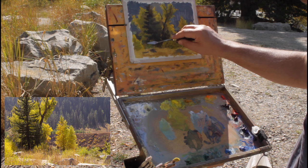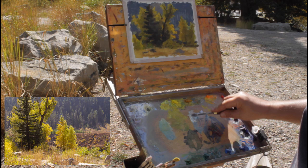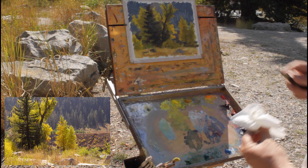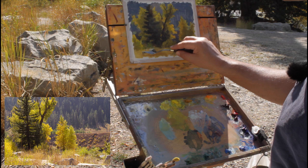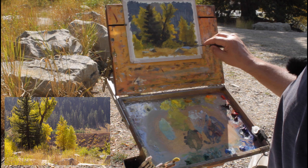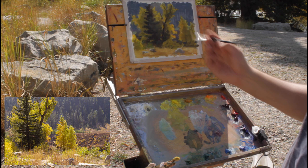Like in plein air painting, it's note-taking. You take your notes, then you go and you write your paper. Go back in the studio and make your final. Well, you don't want to get too hung up on the results, or in capturing every little thing you see.